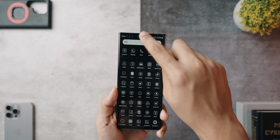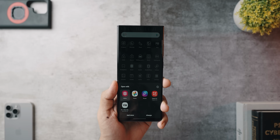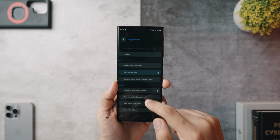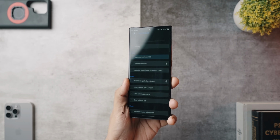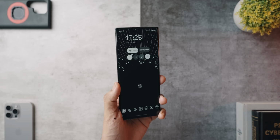So Touch the Notch has a lot of features: single touch, long touch, double click, etc. Most of them are paid other than the single touch option, but you can assign it to a certain function, like toggle the camera flashlight. So every time I touch the notch, it opens up the flashlight. Or you can hit on take a screenshot. So every time you click on the notch, it will take a screenshot. These actions are really cool. A lot of options to choose from, like play, pause, open up the camera. So it's a great way to make your notch actually functional, which I think is incredible.